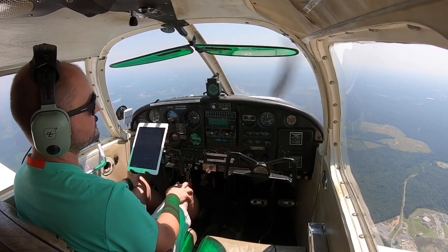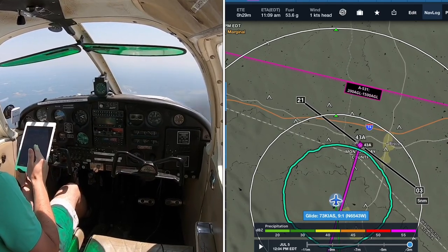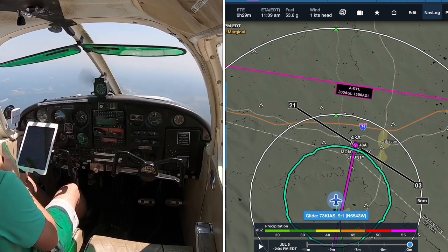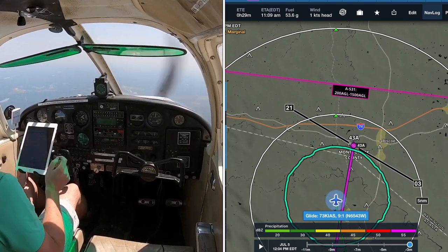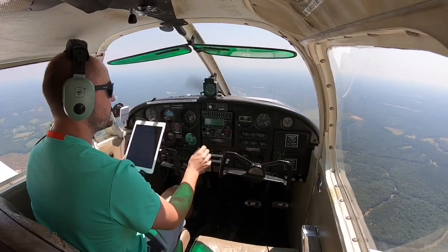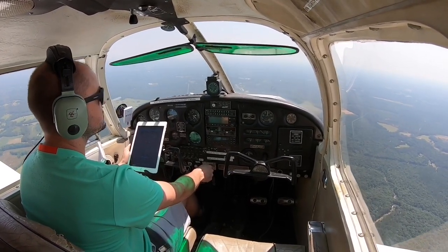So I want to continue my approach into 03, and you can see from my map, what I'm going to do is go west or northwest of the airport a little bit, and then enter a 45 for a downwind for 03, and then go ahead and land on 03. There's a lot of airports around here that use this frequency. It's difficult to get my call in.